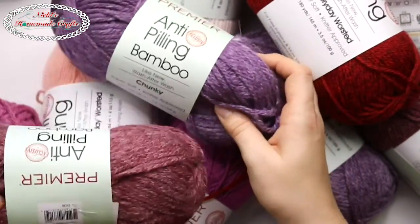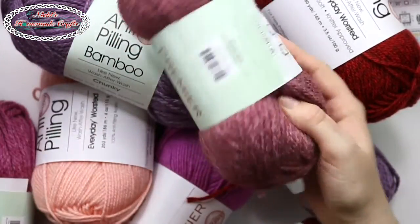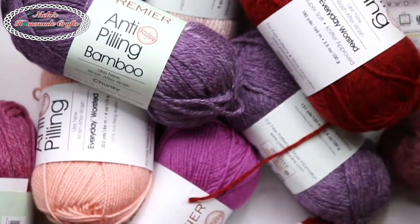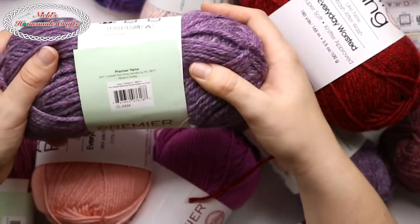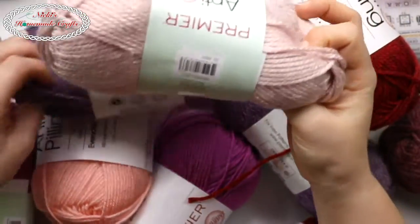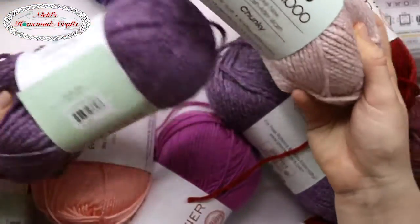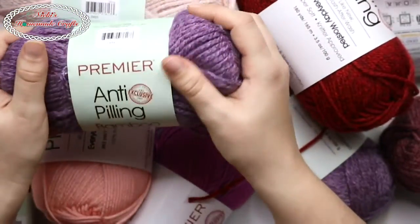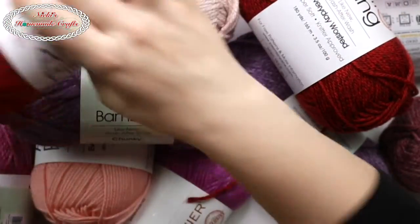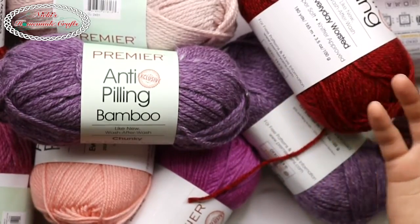And as you can see, I have some of the different colors that they have. This one is called pomegranate, and then this one over here is called plum sorbet. And I also have a beige version, and that one is called apricot. So these are beyond soft, and I love them. So again, you can see all the different varieties of yarn here, and that's not even all of it. There's so much more yarn.